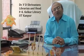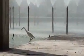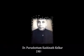IIT Kanpur Library is one of the most renowned libraries in the country. It was initially established at HBTI in 1960. Later on, it was shifted to its present premises in 1963. Initially, it was called Central Library. However, it was renamed in 2001 after the name of the founder director, Professor P.K. Kelkar. Thus, it is nowadays called P.K. Kelkar Library.